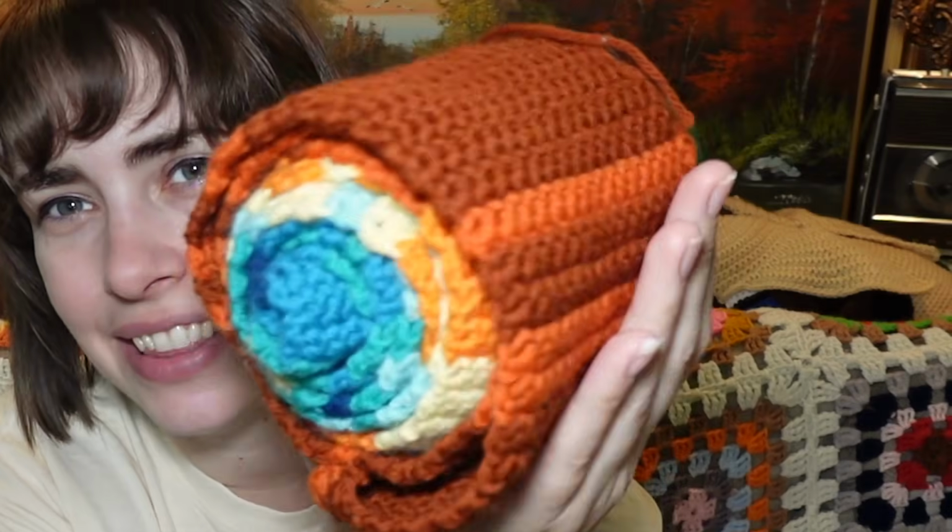It is time for the July temperature update. I just kind of left it and left it. The other day I'm like, oh right, it's August. I should probably start crocheting July. Oh, look at that. Look at the colors.